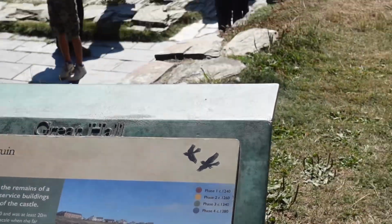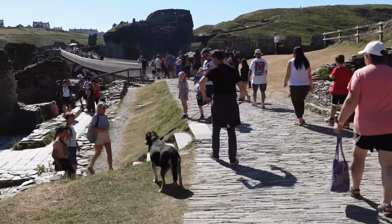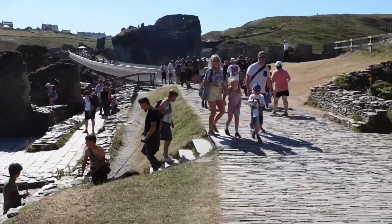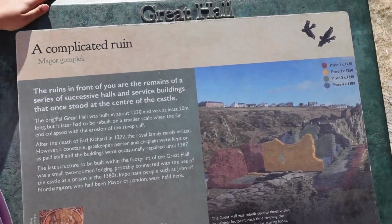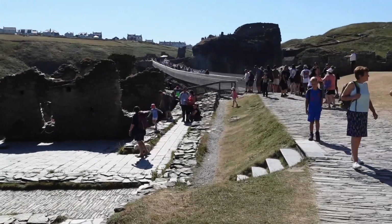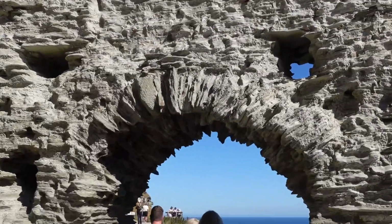The original Great Hall was built in about 1230. Alright, 20 metres long. 20 metres, what's that, about 60 feet? Alright. A very cool door that we're gonna walk through.